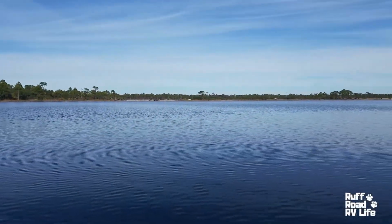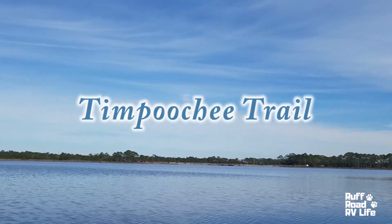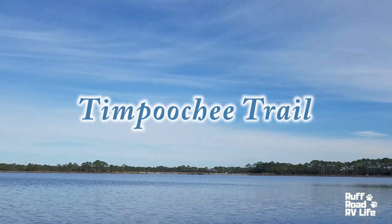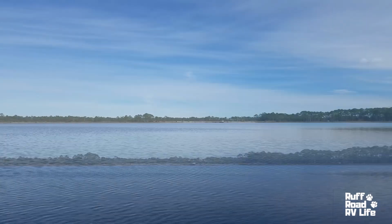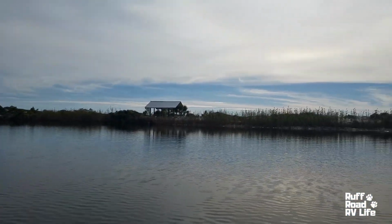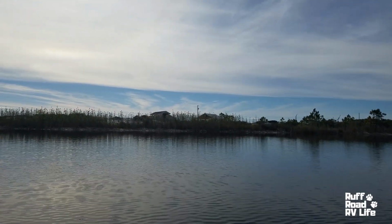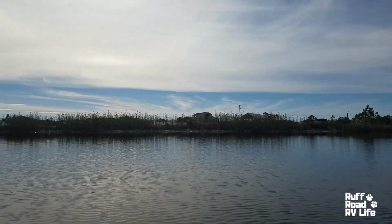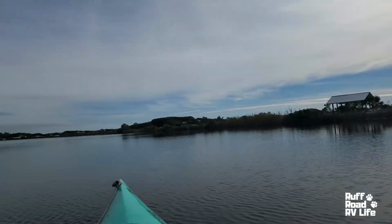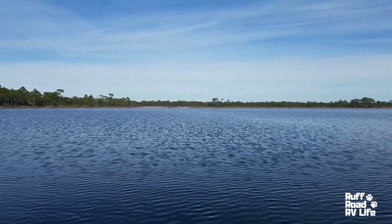If you watch my footage on the bike trail, it's the Timpoochee Bike and Hike Trail. It went right across there. And I took a picture out this way. And there's the pavilion, the bathrooms, and all for the beach. The beach is just on the other side of that building. I'm going to paddle around Western Lake today. I also hiked by it on the other trail.